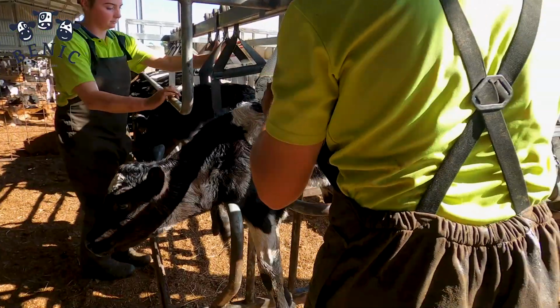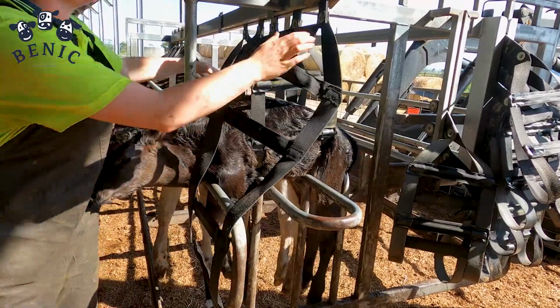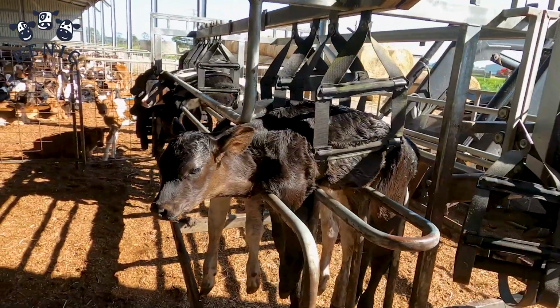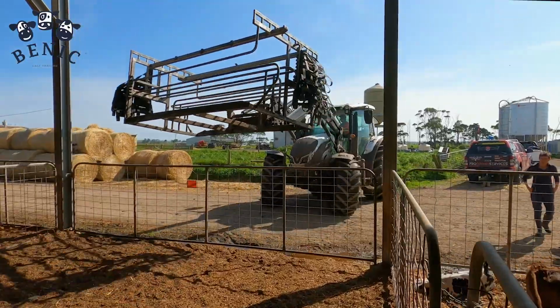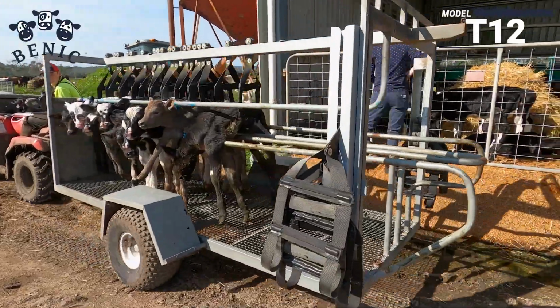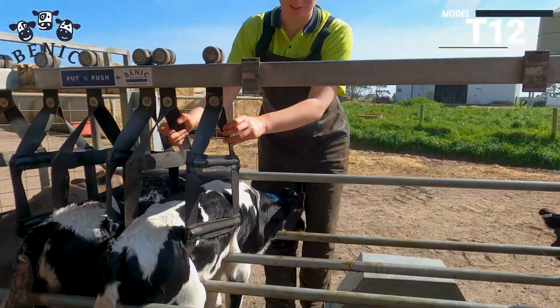We know that your farm workers are your most valuable asset. Benic calf trailers are easy to use and are designed with your workers in mind. Loading and unloading calves is a breeze, reducing the strain on your team and ensuring their safety.